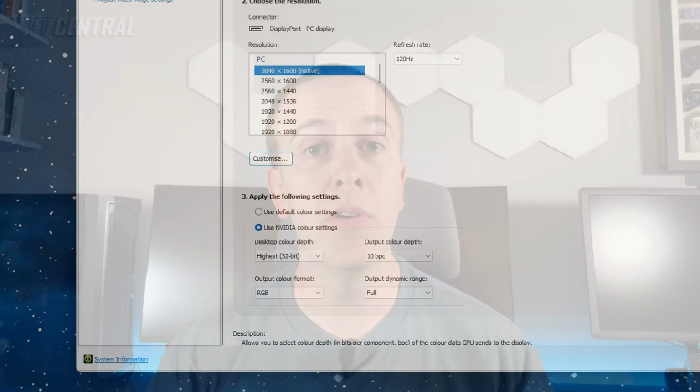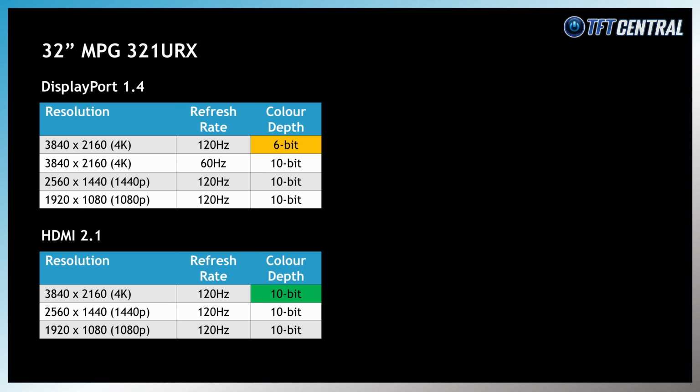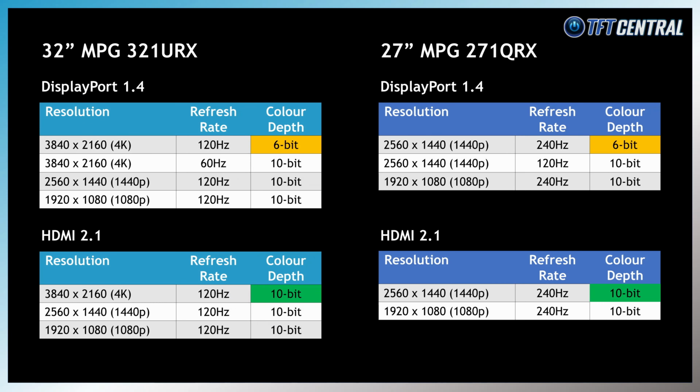If your graphics card supports HDMI 2.1 output, you can reach up to 4K and 120Hz at 10-bit color depth, as there's more bandwidth available over that connection, even without DSC being used. With DSC disabled, you can run the 27-inch model at its native 1440p resolution and 240Hz maximum refresh rate, but again over DisplayPort you have to drop to a 6-bit color depth for that.